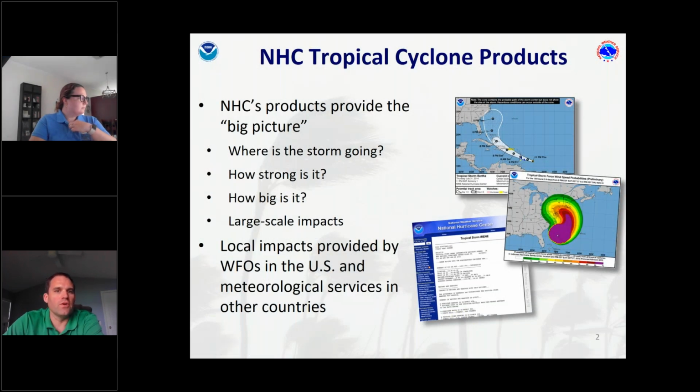Just as a quick overview, NHC's tropical cyclone products really provide the big picture overview of the storm. We're following the storm its entire life cycle, from before it forms all the way through its demise, whether it dissipates or transitions to some other type of weather system. We're making a forecast of where the storm is going, how strong it is, how big the wind field is, and we're looking at those large scale impacts from storm surge, rainfall, winds, tornadoes, rip currents, and marine hazards.